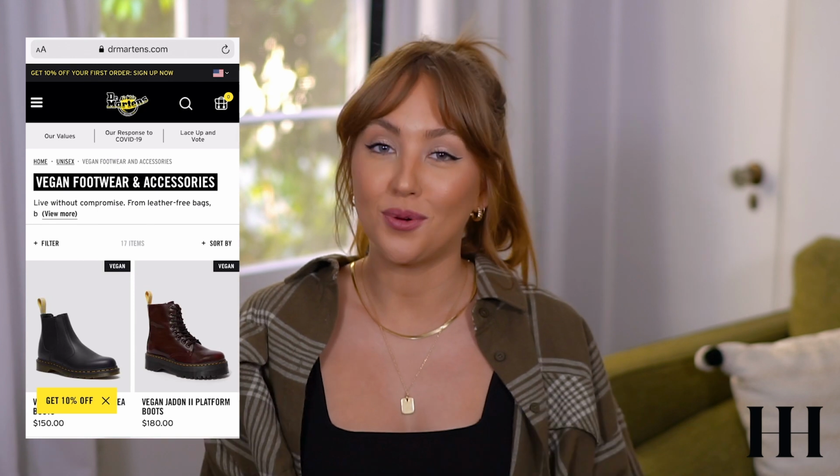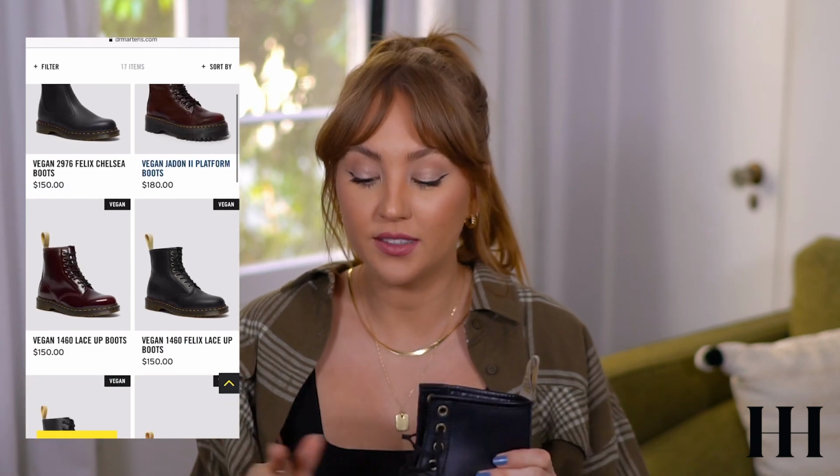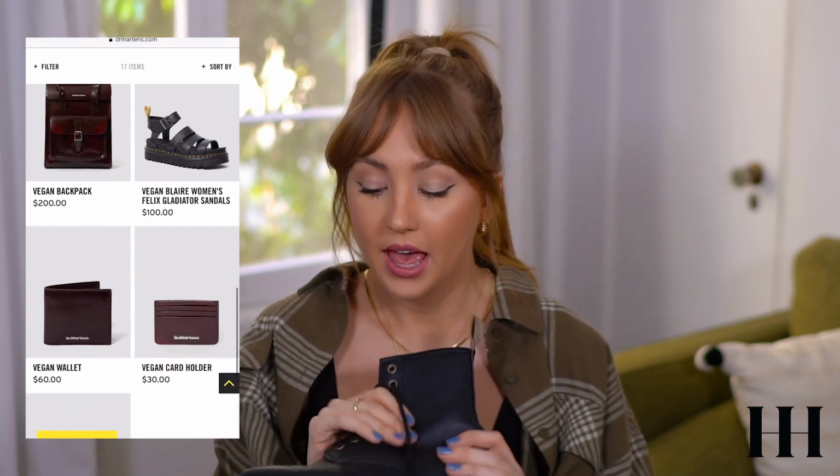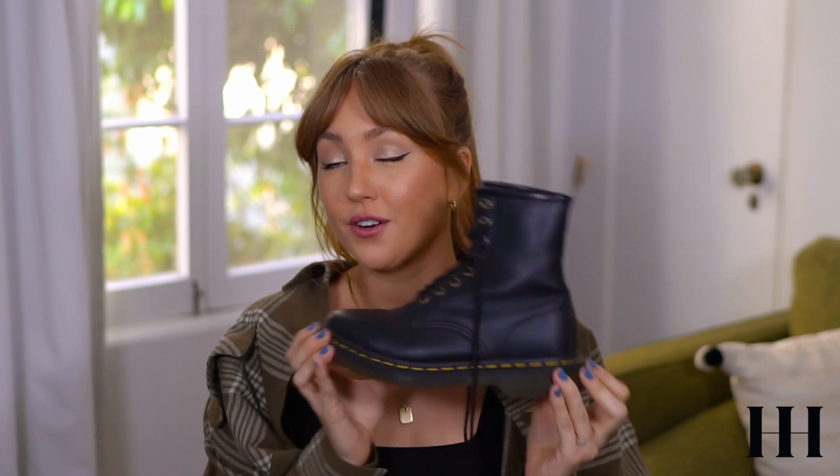So last and certainly not least, Doc Martens. Doc Martens are mostly leather, but they do have a handful of vegan options, which is amazing because they're known for being really durable, quality shoes, like probably the most durable on the market. And I would say their vegan shoes are no exception. I have worn these to the ground. I love a combat boot. I love them so much. So these have definitely gotten a lot of wear, and I really want to purchase another pair.